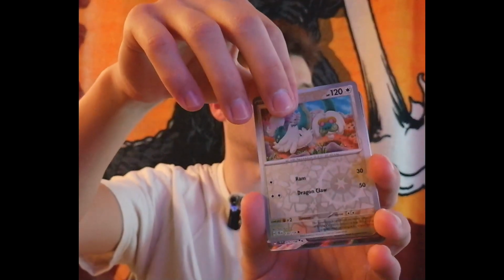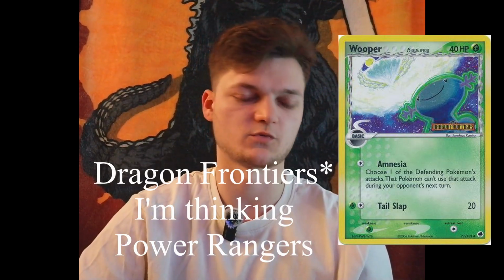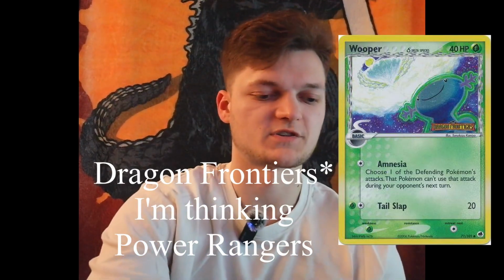Shout out Fungus. Got a nice Drampa. Oh, me and Lila actually pulled the full art Drampa in Japanese. Another Alcremie EX. If anyone needs Alcremie, I am your guy. I think that's like my 7th Alcremie EX. She actually pulled the Drampa full art in Japanese again because we used the first one to trade for the Dragon Forces Wooper. So that was pretty sick.